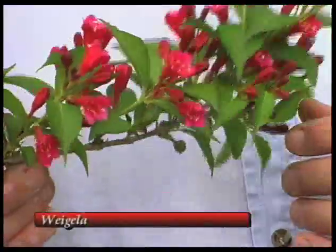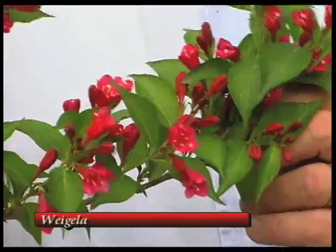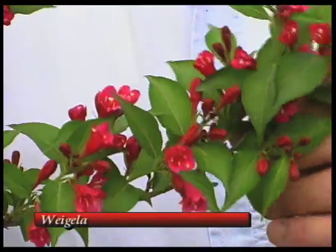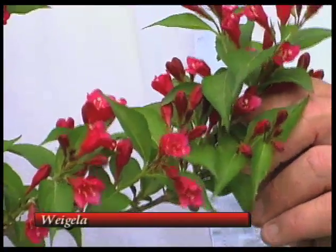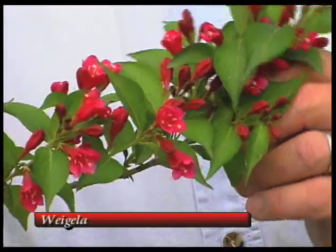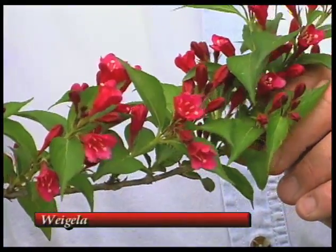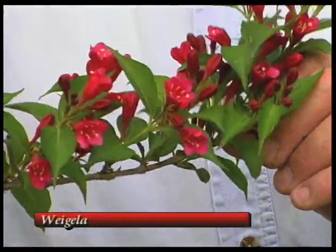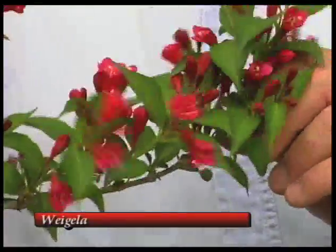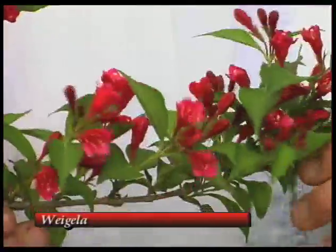This one is Weigela. It's a nice red one. Weigela will get up somewhere around 6 feet tall, maybe 8 feet tall. They're usually found in more protected areas, and during the heat of the summer, you might see a little bit more burn on them, so they really like to be in more of a protected area. If you're going to plant one, you want to plant it in a little bit more of a protected area.